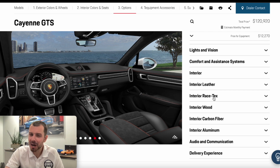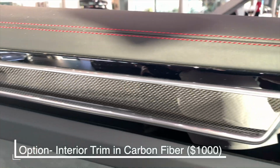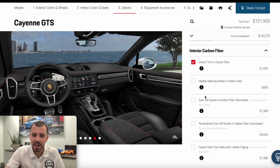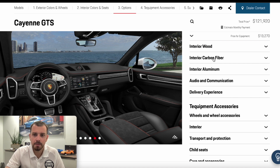Now, I'm a guy for carbon fiber. Love carbon fiber on the interior. So I'm actually gonna go to here to the interior carbon fiber. I'm gonna go ahead and add it. So that's gonna make carbon fiber right here in the doors as well as here on the dash. It's gonna make it just carbon fiber and it just looks super nice. So we're gonna add that. I don't need carbon fiber floor mats or owner's manual or anything like that. So I'm gonna go ahead and close that. Skipping aluminum because that would just take away with pretty much what I've already done.